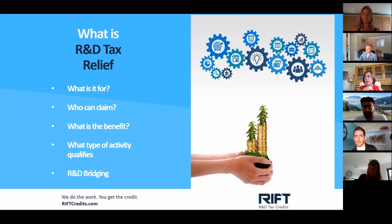The other thing about it is that it does promote a culture of innovation. Once you know you can claim it and your whole team are aware of it and are reporting on their innovative problem solving, then it creates that mindset of, well, this is it being encouraged. We need to look at this more because actually, although it's costing us X, we're getting Y back. So it's an investment. What type of activity qualifies?